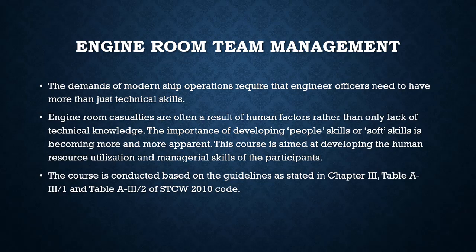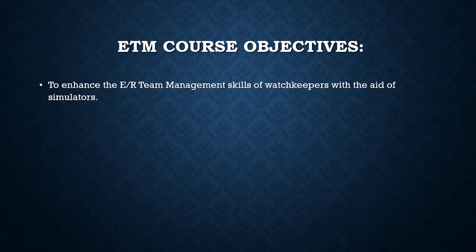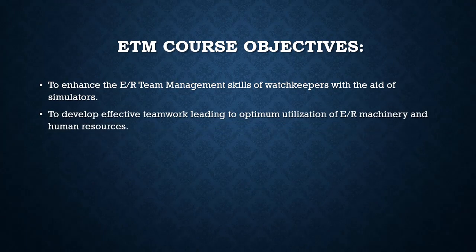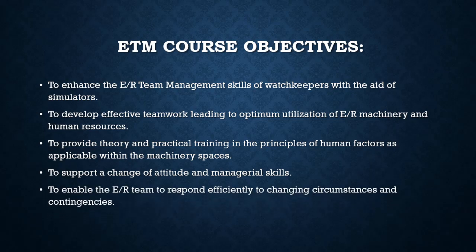ETM Course Objectives. To enhance the engine room team management skills of watchkeepers with the aid of simulators. To develop effective teamwork leading to optimum utilization of engine room machinery and human resources. To provide theory and practical training in the principles of human factors as applicable within the machinery spaces. To support a change of attitude and managerial skills. To enable the engine room team to respond efficiently to changing circumstances and contingencies.